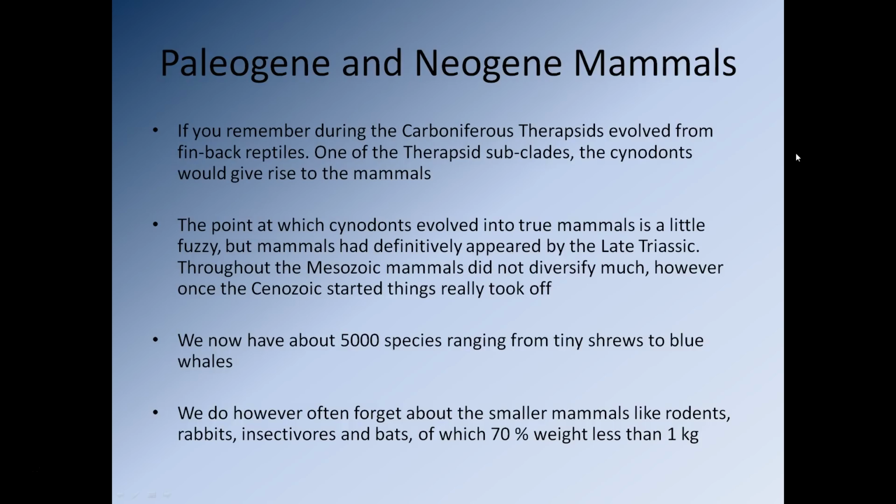We do, however, often forget about the smaller mammals like the rodents, the rabbits, the insectivores and the bats, of which approximately 70% have a weight of less than 1 kilogram. And once again, that's just the way humans tend to think. We think, well, we're relatively large mammals, therefore relatively large mammals are the only mammals that are important. Which is rather stupid, to be honest.